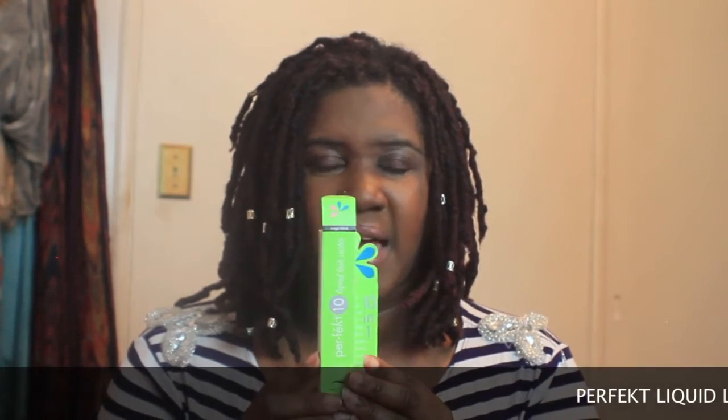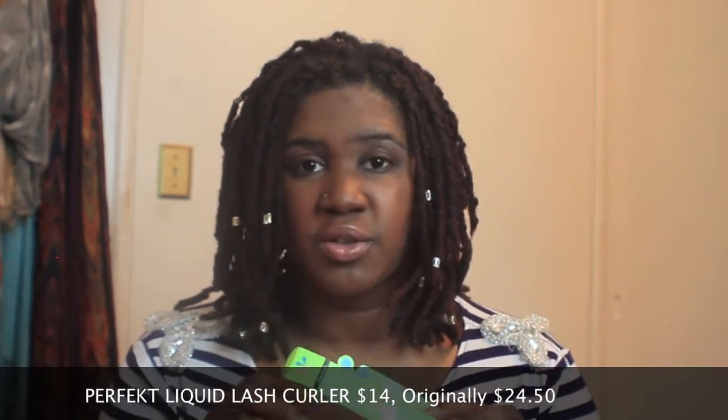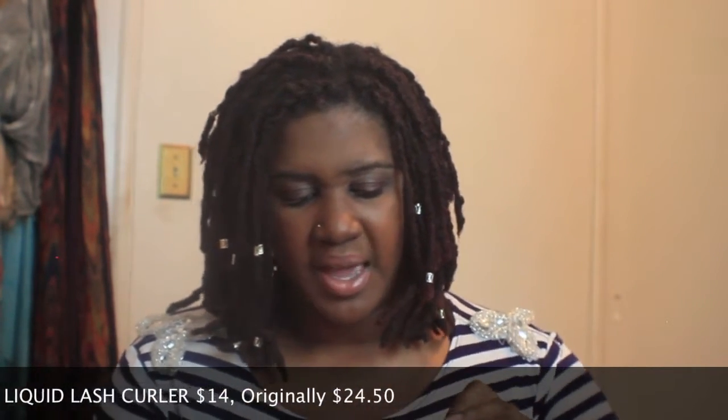As you can see, a lot of this stuff is face products. This actually came towards the latter part of the 21 Days of Beauty. And one of my friends talked me into this because she says it had really great reviews. It says it's TSA approved, smudge proof, paraben, gluten, and vegan free. So it's cruelty free, animal cruelty. And this is by Perfekt. And it's the Perfect Tan Curl. I'll show you the brush.